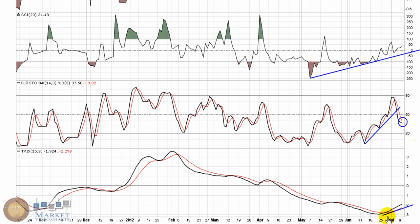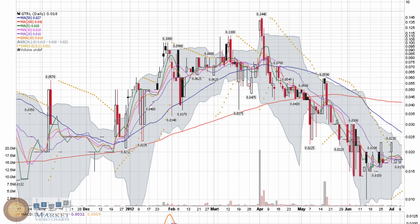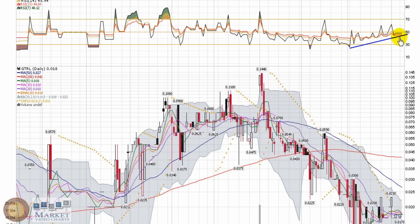Trix also has dropped a bullish cross, still down near -2, but looks like it's trying to break this long-term downtrend that's been in, and a bullish cross in the Trix is always a good sign. RSI, as I mentioned, trending back towards 50. It's a pretty neutral reading of momentum, and that would be somewhat expected, because after making a run up here to 2.3 cents, stock has cooled off a little bit and consolidated around 1.7 cents. And as such, I'd expect a little bit of momentum to come out of the play.